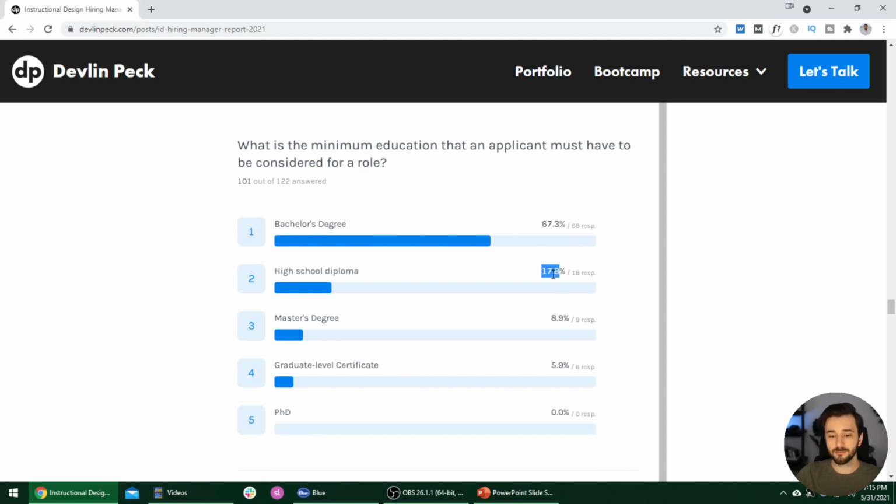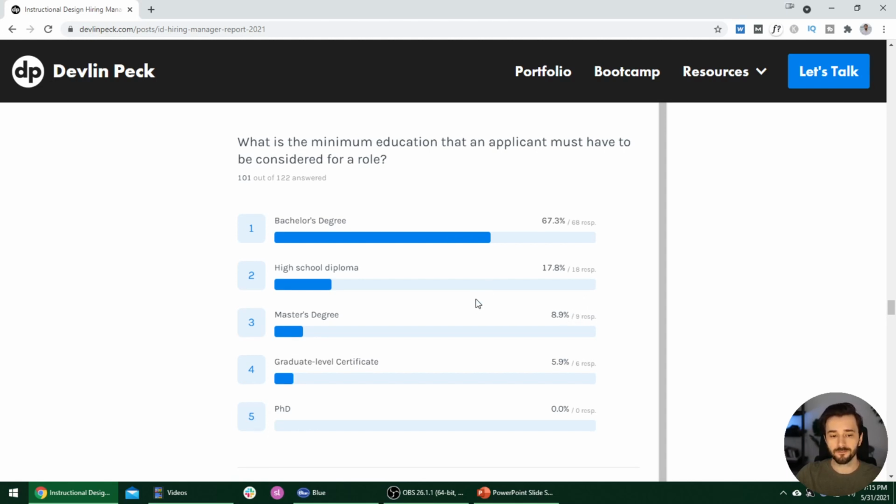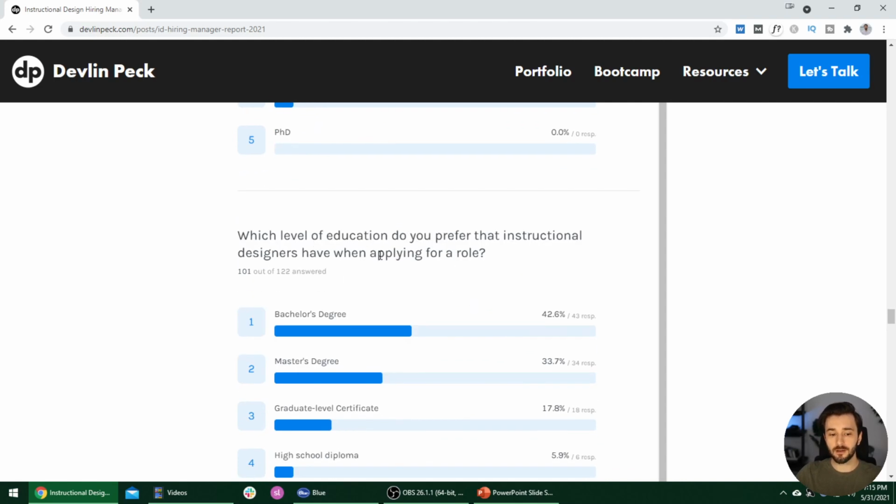So this is skewing very corporate heavy, but 67% say the minimum they want someone to have is a bachelor's degree. 18% say a high school diploma, and only 9 people out of 101 said that a master's degree was required. And I would imagine these were the people in the higher ed or even government spaces, which we'll get to in a bit.